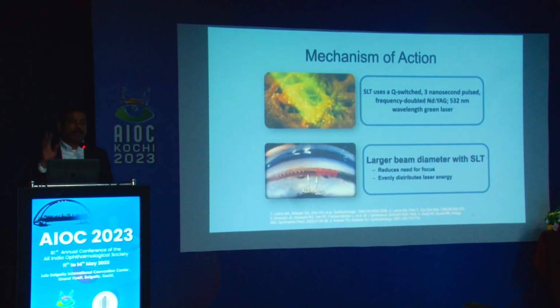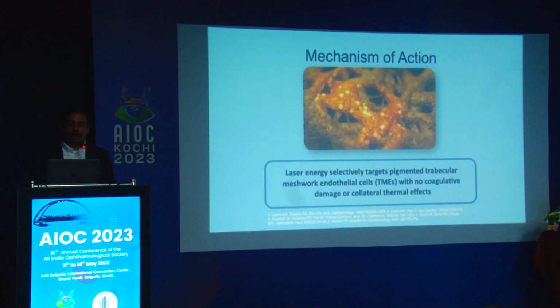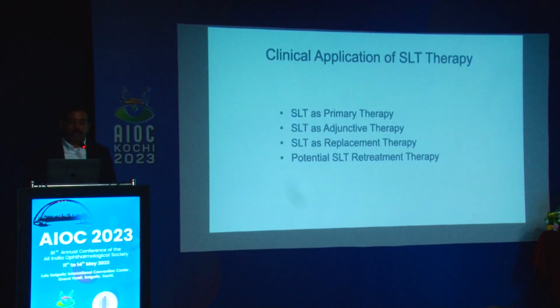And earlier, when we started the SLT, the beam size used to be a little smaller, thinking that we have to really focus on only a small area. But then over a period of time, the companies evolved with a larger size so that we can easily shoot the trabecular meshwork comfortably. And the mechanism of action is the laser energy selectively targets the pigmented trabecular meshwork endothelial cells with no coagulative damage. I don't want to again go into all these theories.